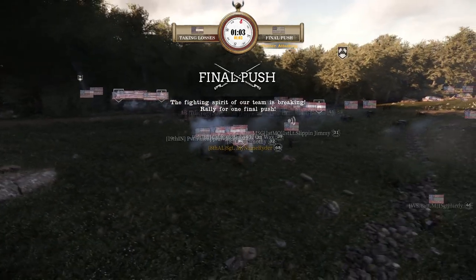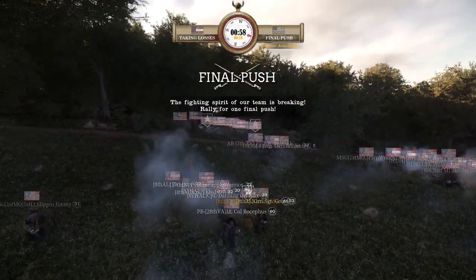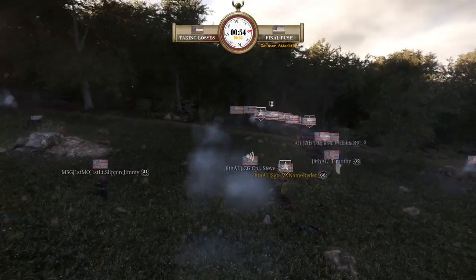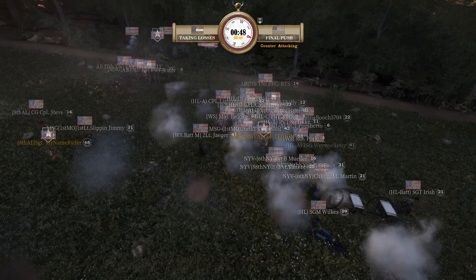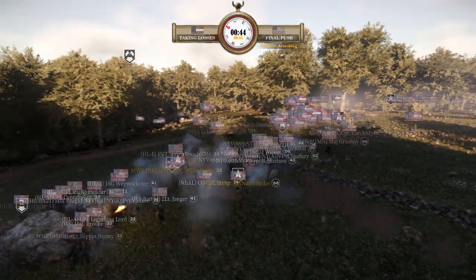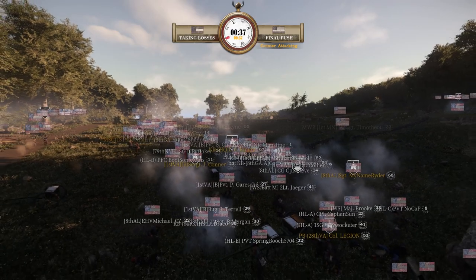Push. Again, great interlocking fields of fire here set up by the CSA. You'll catch a shot into the 8th Alabama, doing some damage. Oh, but the NYV came in from behind. But oh, First VA is right on their ass. So that is going to end that idea.